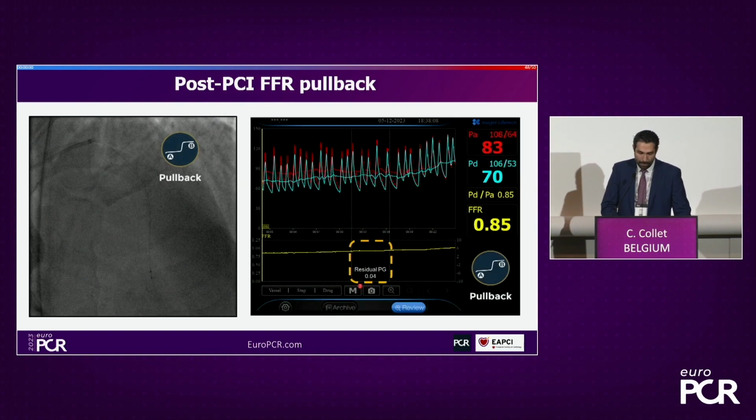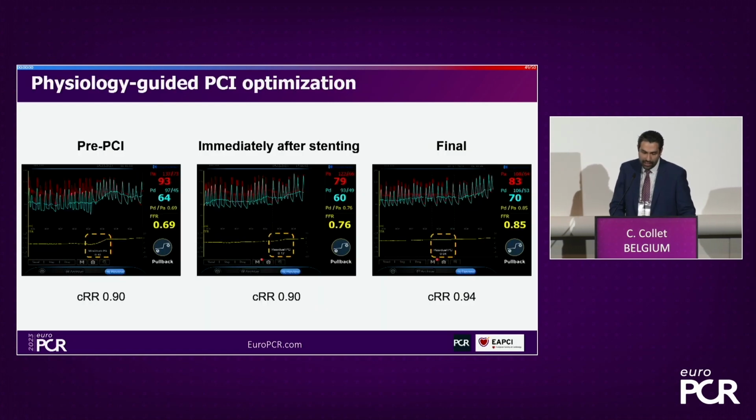This is the final pullback curve, now showing a complete flat line, or diffuse disease if you want to say, that is, diffuse pressure losses. But again, no focal translesional pressure gradients that can be addressed either by post-dilatation or a new stent. Carlos, this is a summary of the case.